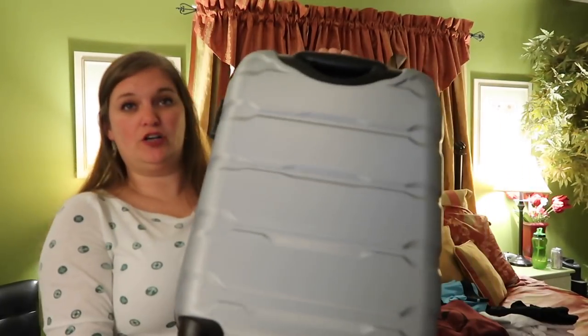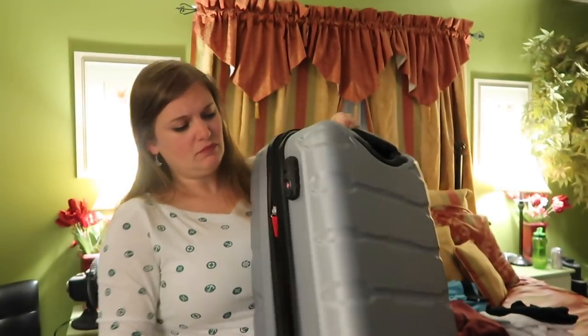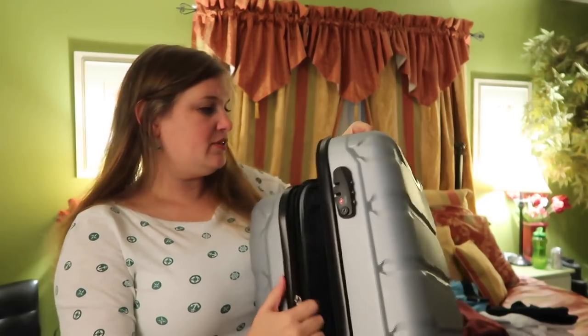All right. So I'm gonna get Colby packed real quick, and then we're gonna get Jason packed and we'll be all done. Okay, so lastly, we're gonna pack Jason. So Jason's suitcase is a hard shell spinner. It's Samsonite. So it has the locking mechanisms on the side, the double zipper, and then here's what the inside looks like.